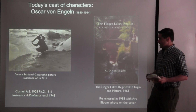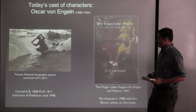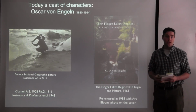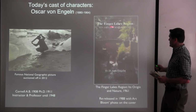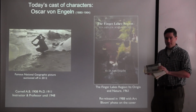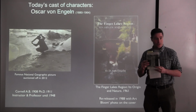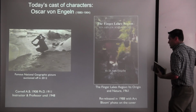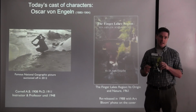And he also was interested in the local geology and the landscapes of the region, as well as studying other glaciated areas. And he wrote the best book on the local geology that existed up until Art's book, which was called The Finger Lakes Region: Its Origin and Nature. It was originally published in 1961. Right here is a picture with Taughannock Falls on the cover. It went through several editions back in the 60s. And then Professor Bloom put his cover on the re-release that came out in 1988.